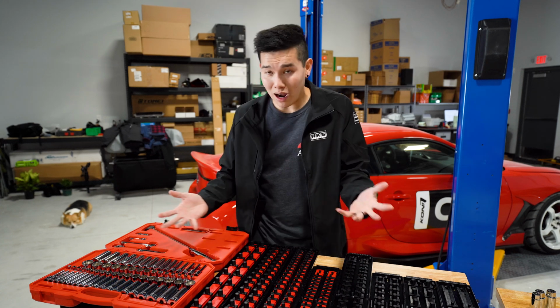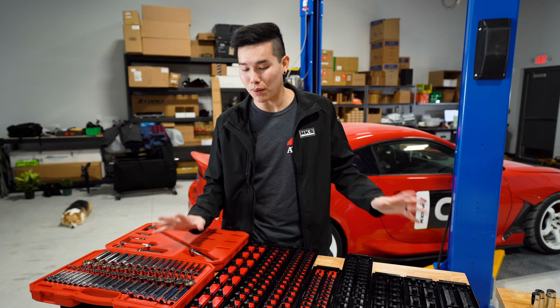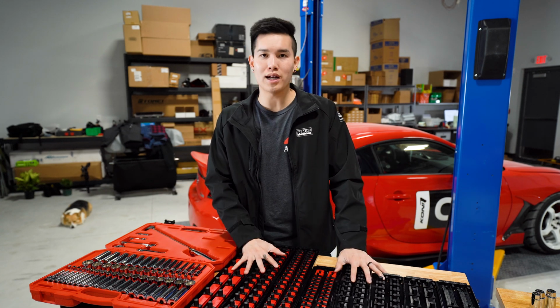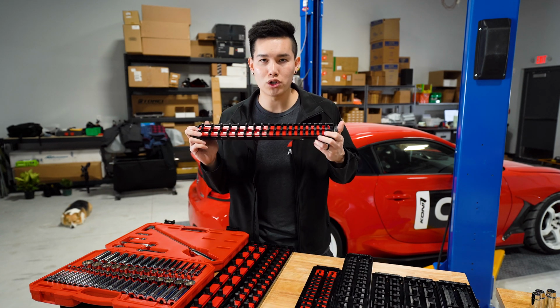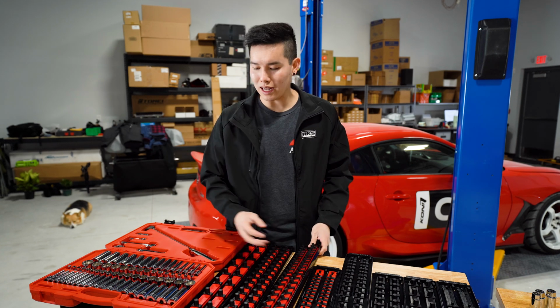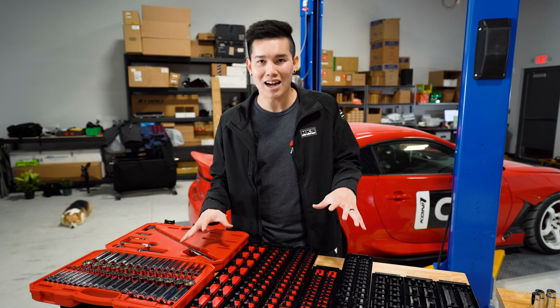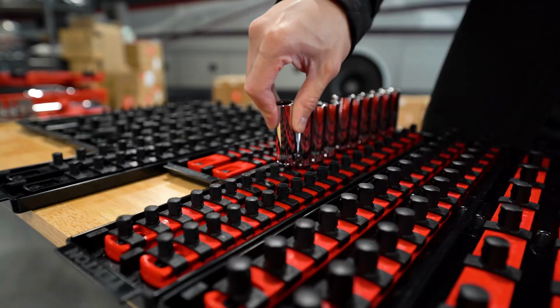Most of you guys know that toolboxes get messy very quickly, so I'm trying to keep this toolbox as organized as possible. I ended up picking up these organizers here that the sockets are going to sit in. That's gonna help keep that goal much more achievable. So I'm gonna get everything into the toolbox. I still have a couple more boxes to open up, but once everything's inside, we can start working on the lounge.